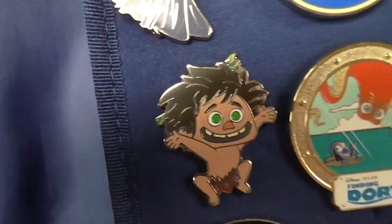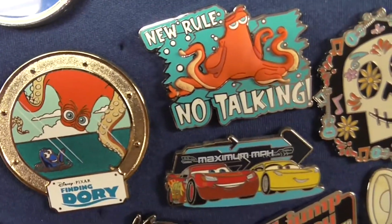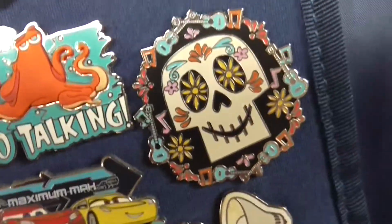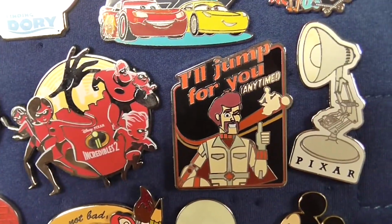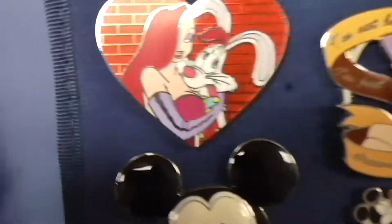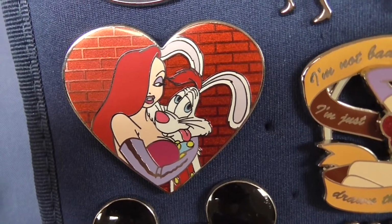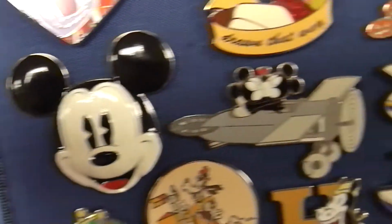2 for The Good Dinosaur. Those came together. Finding Dory ones are nice. Hank in this note talking one is rubberized. Cars 3, Coco. These are very nice. Incredibles 2, Toy Story 4, and of course Luxo Jr. itself. They're in the Pixar logo. It's a great pin. Moving on from Pixar, we have miscellaneous Disney releases. Roger Rabbit pins, one for The Nightmare Before Christmas, and then Mickey Mouse and Friends.